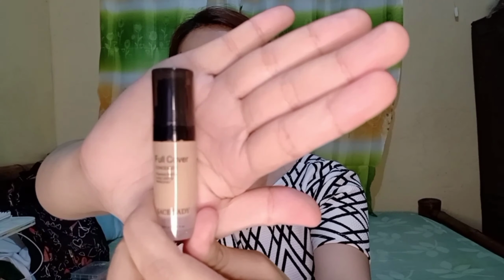So, gagamit lang ako ng kaunti. Ayan. Banda dito lang ang lalagyan ko. Tapos dito. Kasi hindi naman talaga super klaro yung mga pores. So ayan siya. And then next one is I'll be using this full cover concealer. So concealer siya, but since full cover siya, so ito na lang din yung gagamitin ko. Hindi ako gagamit ng foundation.